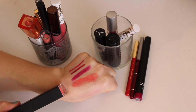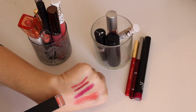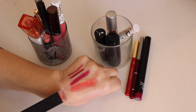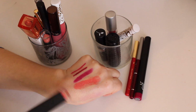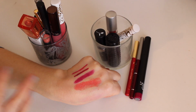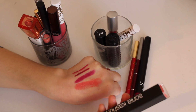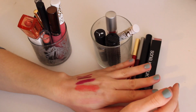This formula is in kind of a lipstick format, but it's very glossy, as you can see. So not my favorite kind of formula, but if you like a sheer glossy lipstick, it's almost gel-like. It's kind of weird, but I do like these. Again, I don't know if it's going to be around forever, but it's a good product.